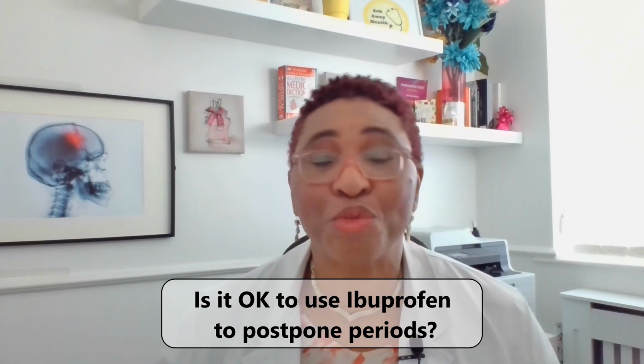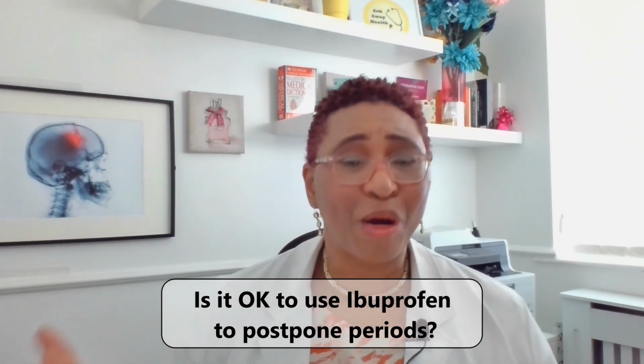Next, is it okay to use Ibuprofen or Nurofen to postpone your periods? This is a popular thing in some places. I heard someone share how to stop their period within minutes simply by taking a mixture of ibuprofen with some jelly or jello. So essentially, it's the ibuprofen effect they're looking for, not the jello. But we don't recommend this, and for a couple of reasons.